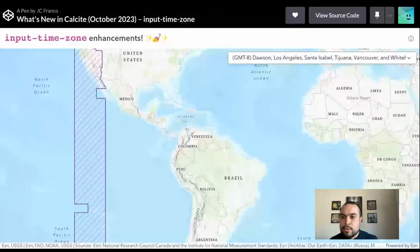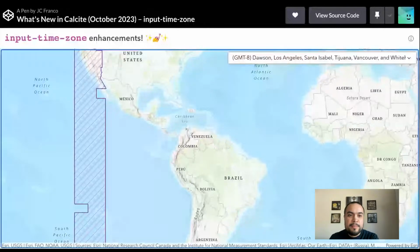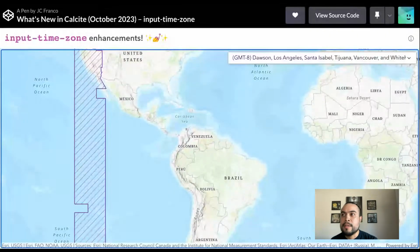Cool. So yeah, I'll dive right into the input time zone. Just for context, this component was introduced, I believe, at 1.0, if my memory doesn't fail me. It's an input that shows different offsets representing the different time zone offsets that you might be using or getting associated with some timestamps, for example. One of the really neat things that we improved in the latest release is the options that are being displayed to the user.